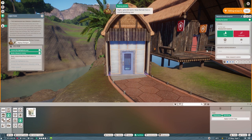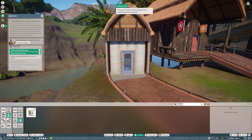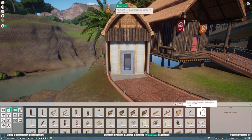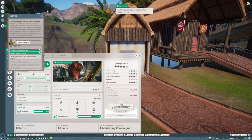Right, splendid work. Now that we have a brand spanking new research centre, we can give our vet something to do in there. Oh, by the way, it's worth noting that the vets will only do research when they're not required to do any other jobs. That said, you can change what jobs a vet does via their information panel. But let's not worry about that just now. So, let's get our vet researching ring-tailed lemurs.